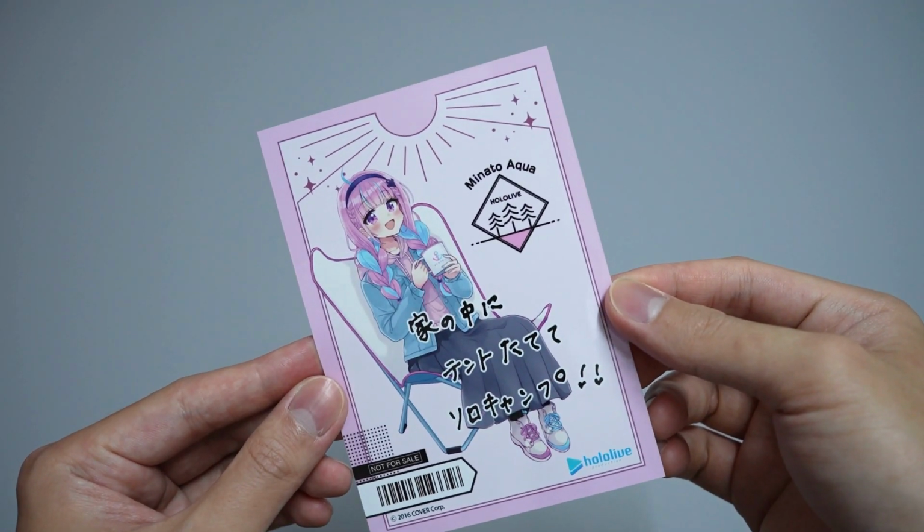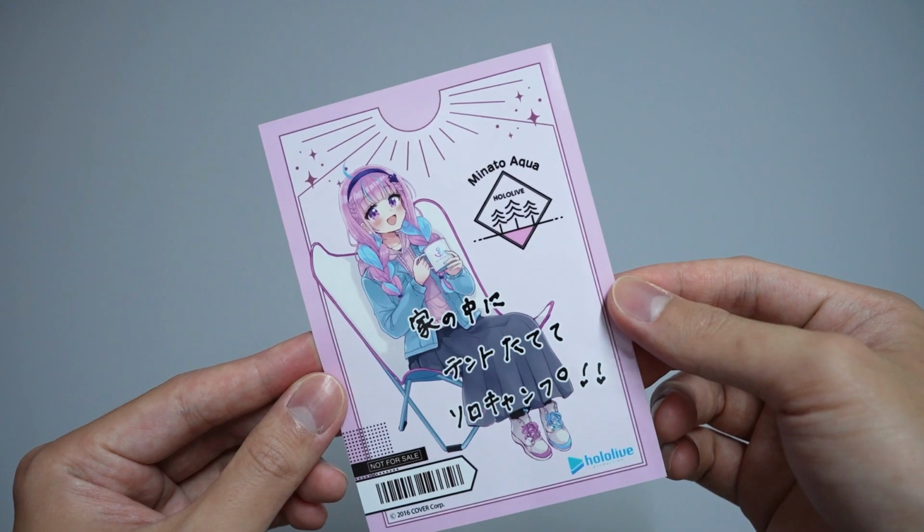I also got this free card from Animate's campaign, so yeah, I really recommend buying from them.